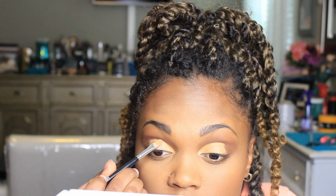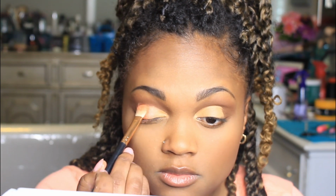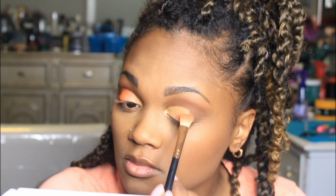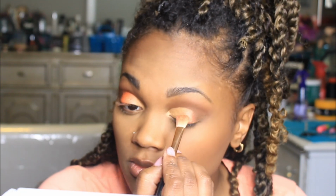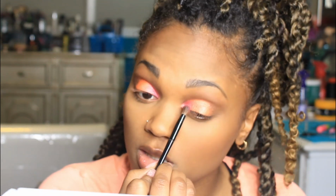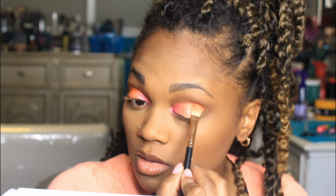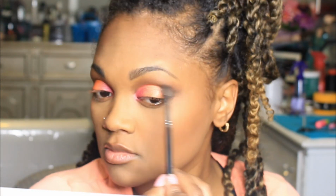I'm gonna cut my crease using that ColourPop concealer. And then using the palette from Amazon by Fenty Beauty, I'm going in with that orange shade and I am popping that on the center of the crease, or the center of the lid space. And then for the inner corner, I opted for the bright pink shade in the palette. I did use the black in the palette to deepen up my outer V as well.